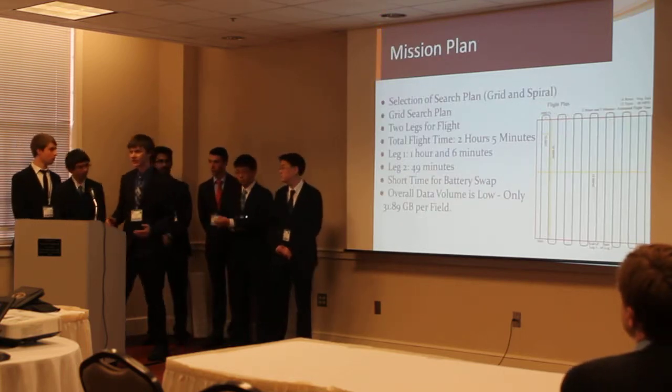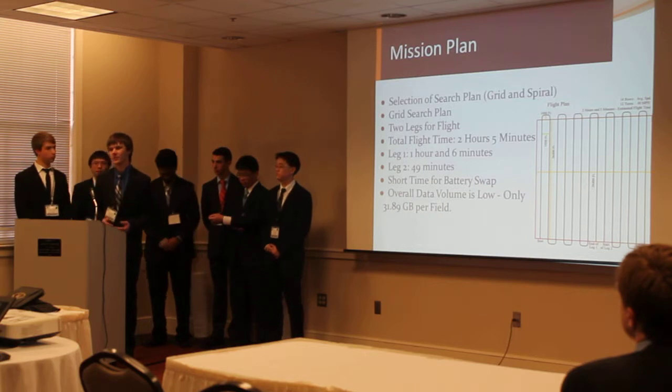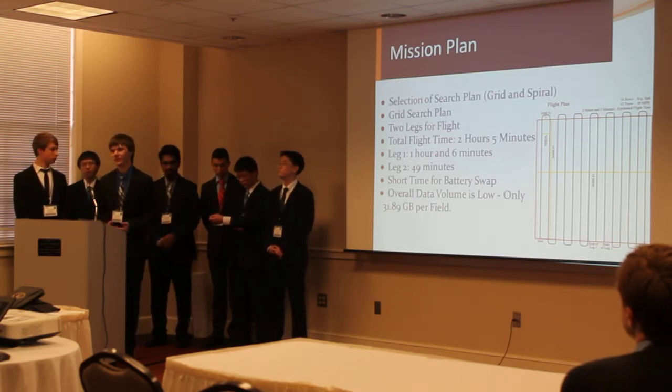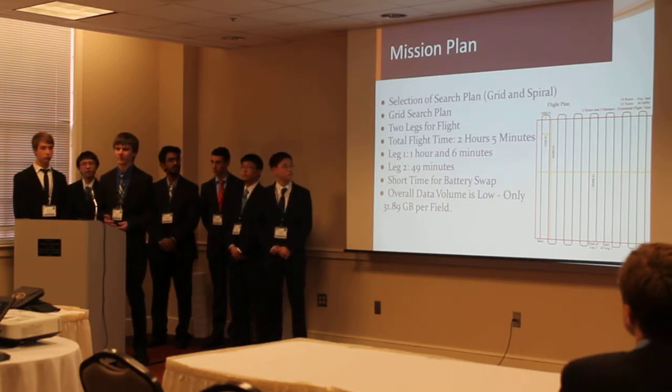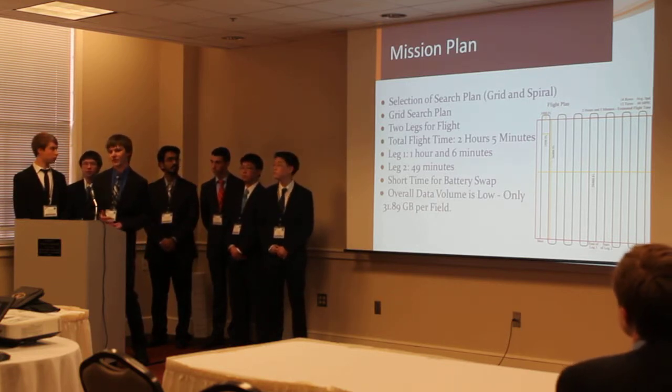So we decided on a grid search pattern because a spiral search pattern would have increased our overall flight time and the complexity of stitching our photos together. We also had to separate our flight plan into 2 different legs because our battery only gave us a projected flight time of 2 hours and 9 minutes.